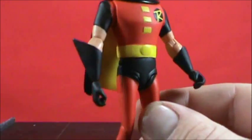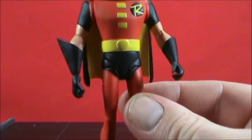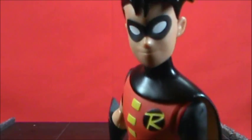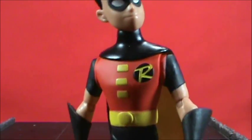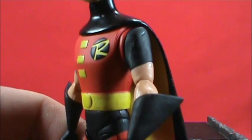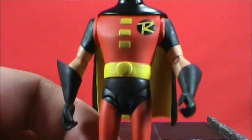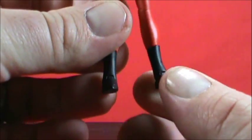I love this figure. Absolutely love it. Of course, we know I'm a huge Tim Drake fan, so if I was only going to get one, it was going to be this guy. Hello, ladies. I love the R. The R is sculpted in there. It's not just a paint. The belt is sculpted. The clasps are sculpted. So very cool. And his feet are so tiny.